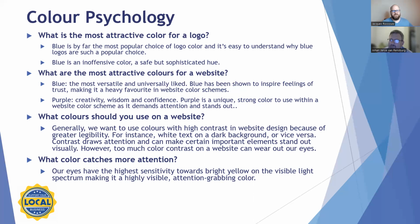But what's the most attractive? Let's carry on. What are the most attractive colors for a website? Blue is the most versatile and universally liked. Remember, you want a clean palette when you're working on a website.